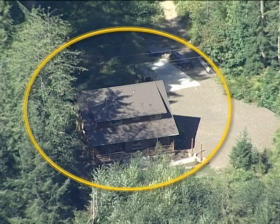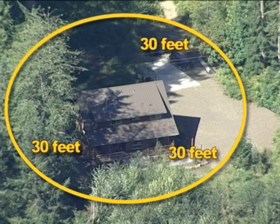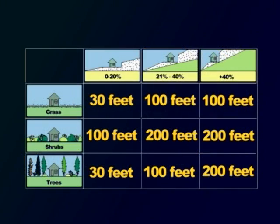Generally, to create this defensible space, a 30-foot buffer around your house should be free of all dead vegetation, including trees and shrubs, as well as all dead branches on the ground. All dropped needles and leaves should also be removed. If your home is located on a steep hillside, where fire can burn more intensely and rapidly, your defensible space should be as much as 200 feet.